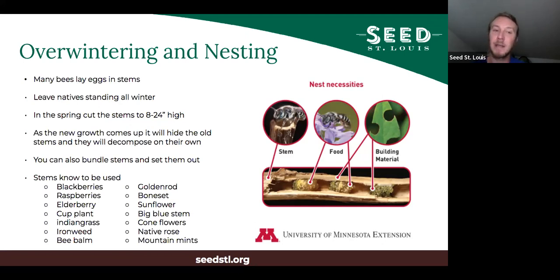And so what's actually recommended is to cut back the stems, but to leave the bottom 8 to 24 inches, depending on the plant and how much works for you, but leaving the stubs. And then as the new growth comes up, you're not even really going to notice those stubs, so you're not leaving the whole big thing. You're just leaving a little bit. And so as the new leaves and stuff come up, they hide it. It's not going to look ugly.